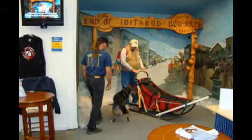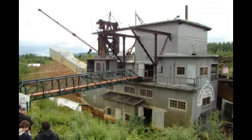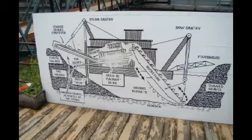Then we boarded the bus for a gold dredge. We were fed a hearty miner stew, and at the dredge we were told how they used hot water to go into the gravel to thaw it out, and used a bucket line to bring gold up so that they could pan it and find gold in the mountains.